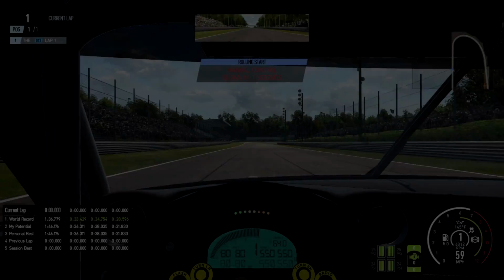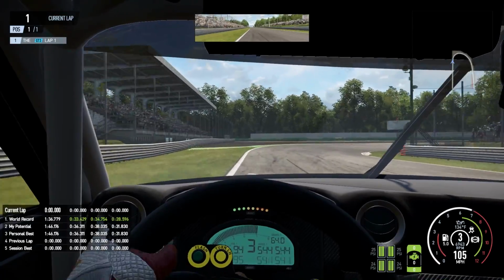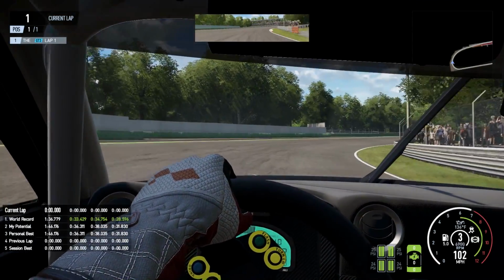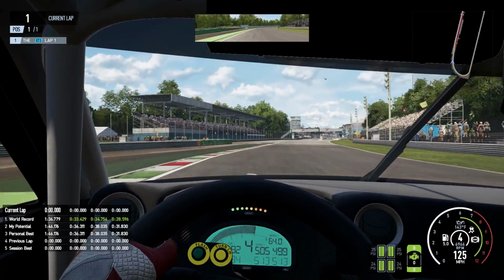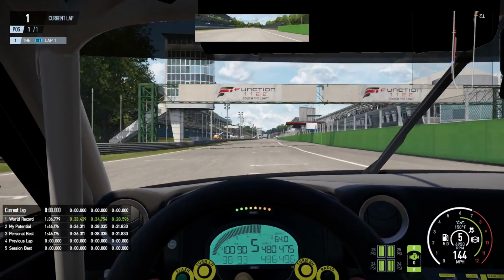So we'll go through to the start of the lap. First thing you need to do obviously is try and get a nice clean exit from the final corner. So exit the corner, you can see there. Apologies for sniffling again, I've still got man flu and hopefully I'll get rid of this soon, but I just want to keep rolling these videos out.